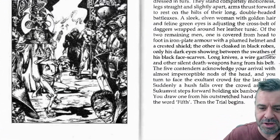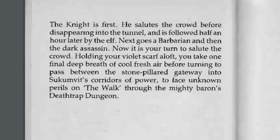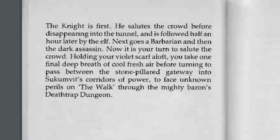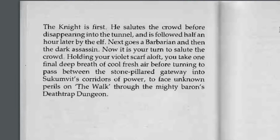You draw straws, and yours is the 5th. The trial begins. The knight is first. He salutes the crowd before disappearing into the tunnel, and is followed half an hour by the elf. Next goes a barbarian, and then the dark assassin. Now it's your turn to salute the crowd.